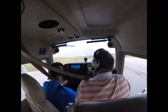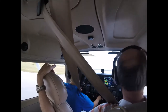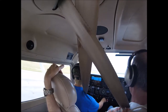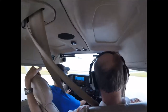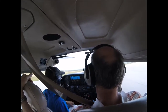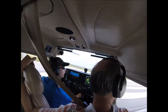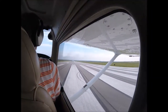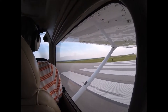Looks good on final. Yeah, I don't see anybody coming down there to kill us. That's good. Dalen, remember this plane doesn't climb as fast as those 182s. We're going to start rotating about 50, just over 50 knots. She's not going to come off till about 60. Okie dokie. Let's go.